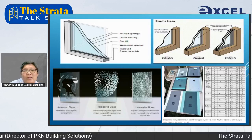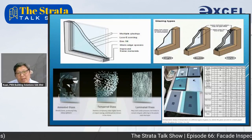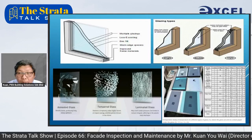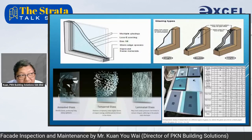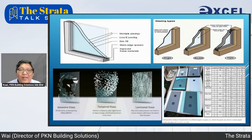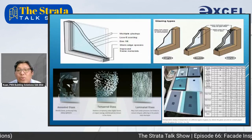Laminated glass, on the other hand, actually has one layer of glue in between two pieces of glass. So when it breaks, the glue will stick the glass debris, and no debris will fall out. That is a good part of laminated glass, and it is known as safety glass.